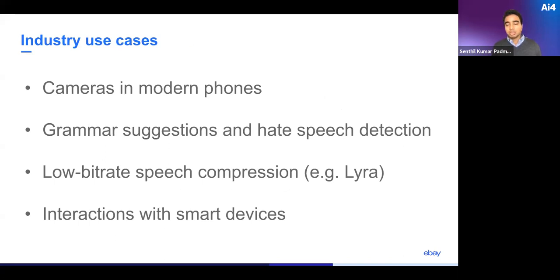The first one is cameras and modern phones. So we all carry cameras with us, right? And all those cameras these days have ML inferencing built inside. That is how your night shift works. That is how your portrait snapshot works.